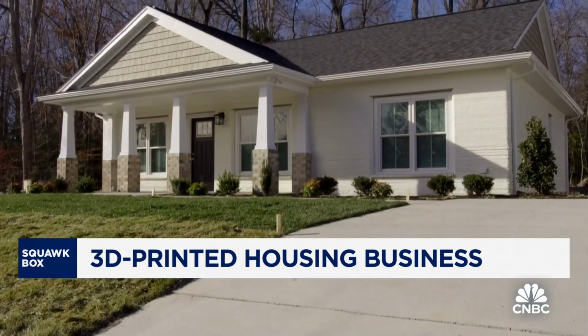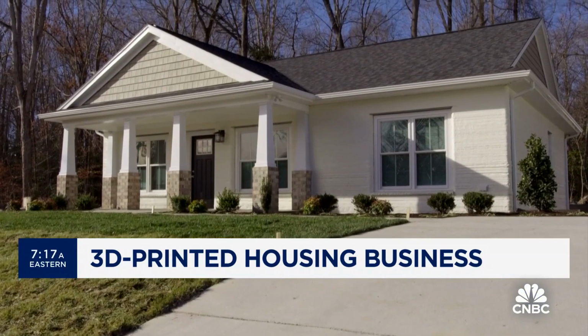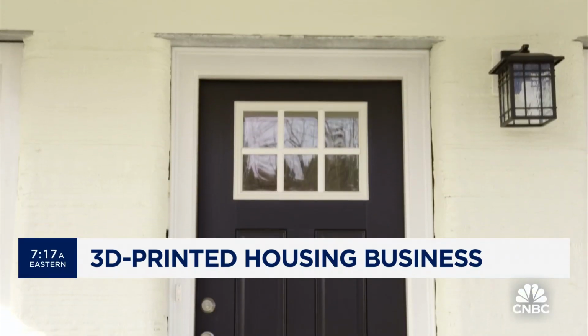Zach, good morning. Okay, Williamsburg, Virginia, I don't know if that's Kings Mill or where that might be, but that is a beautiful home. But what exactly can you 3D print? I'm sure the house has added siding and shutters and things like that. Is that truly your finished product?